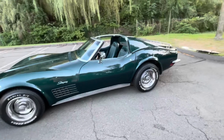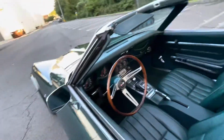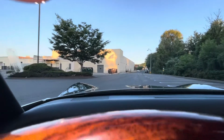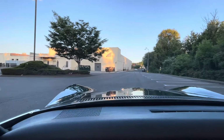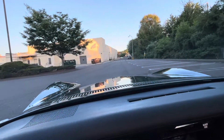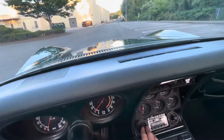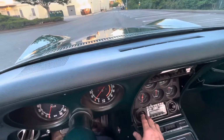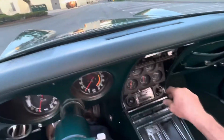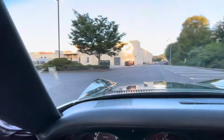Let's get in this thing and start it up. All right, I'll get in it right here. E-brake works perfect. Listen to that. Just amazing. The radio works as it should. You just push the button and it goes on. I don't know if I have the right station on, but I'm not gonna go searching for the station, but believe me, it works.